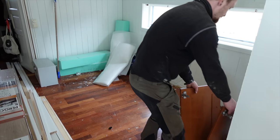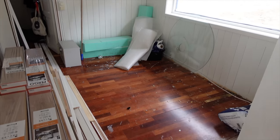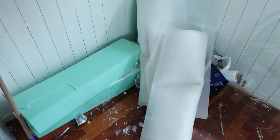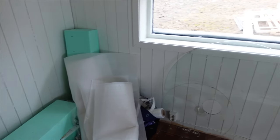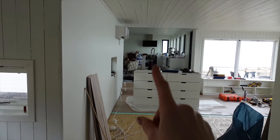Goodbye, kitchen, and hello, office. My gosh. It's quite a small space if you compare it to this space.